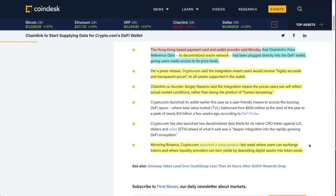Crypto.com's got it. And guess who else is getting the DeFi game? Coinbase has got it. Well, they have Wi-Fi and they have UMA, which are decentralized finance products. So we'll see how that all works out for them.